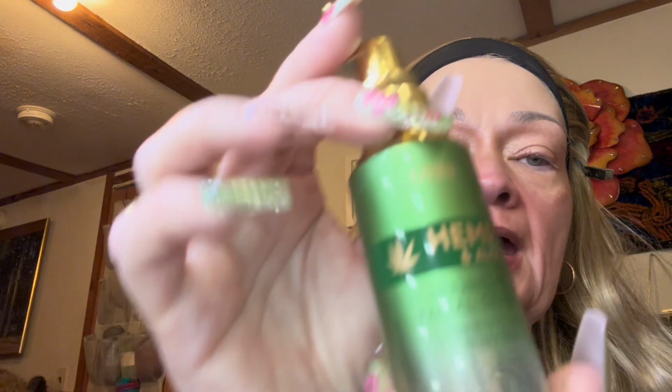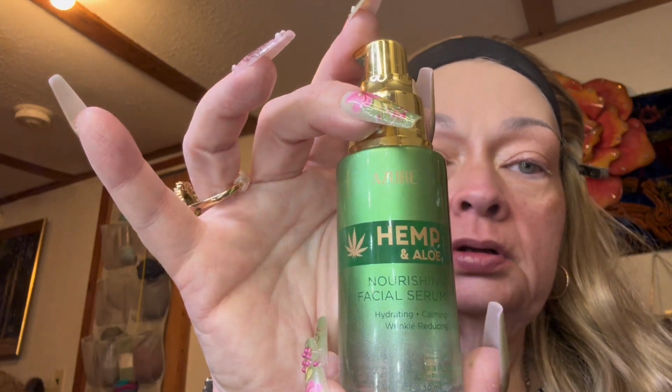This is my hemp and aloe nourishing facial serum. I don't know why, but my skin, my scalp, everything has gotten super dry. Super dry. My lips, they hurt. They're dry. Okay, this is what we're using today.